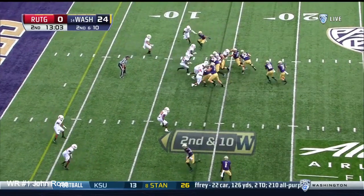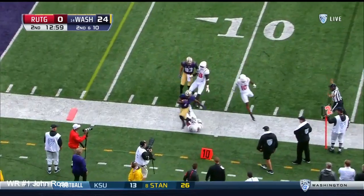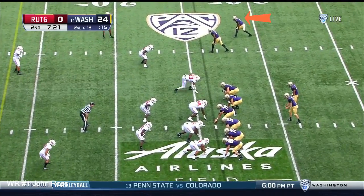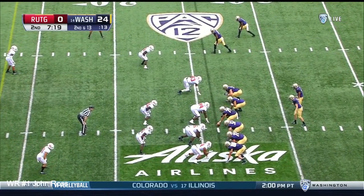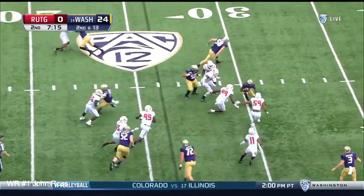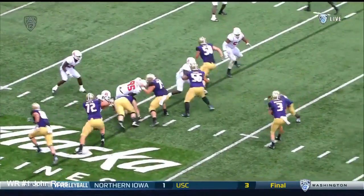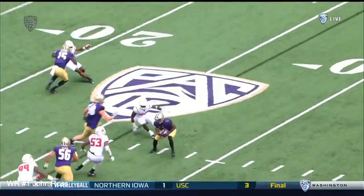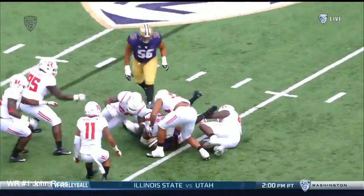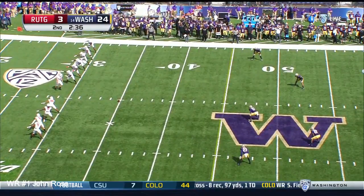On second down, Browning swings it out to John Ross. And Ross pushed out at the point of attack, forcing him that way. Loss of 3. Browning to John Ross, trying to cut back against the grain. Well, there was sort of a bunched stack look with Darrell Daniels and John Ross to the field side. When the defense sees that, they know there's a good chance of a screen, though.